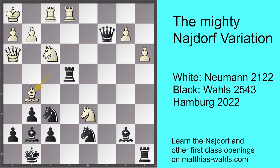I just take on e1, and now he cannot take with the knight. Maybe that was his initial idea, attacking my queen, attacking the bishop b7, but I simply play queen e2, attacking his rook on f1, winning. So in the game he recaptured then with the rook, and I played bishop d5. And as now everything is well defended, also the pawn f7 by my bishop, my opponent did the right thing and resigned.